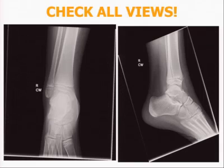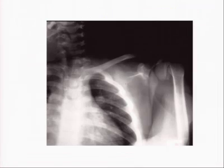And this is an example where you better check all the views when you're looking at a film. So you look at this one and everything on the ankle looks pretty well, but now you look at the lateral view. He's got a very nice extensive Salter II fracture posteriorly, so you want to make sure you look at all the views.